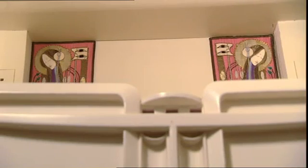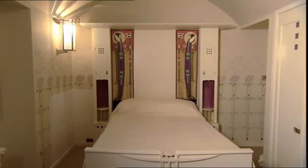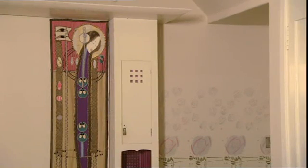But what Mackintosh did that was so clever is he created a back reference to old-fashioned romantic four-poster beds, but he did it architecturally with masonry and plaster, simulating the effect of draped fabric. The atmosphere of this room is tranquil, it's serene, it's balanced, it's ordered. It's perfect for a bedroom.